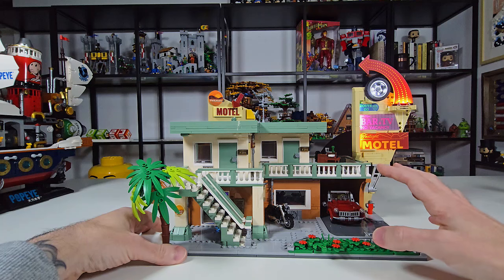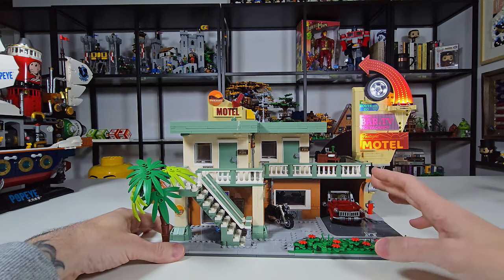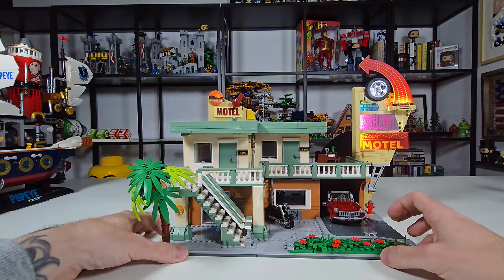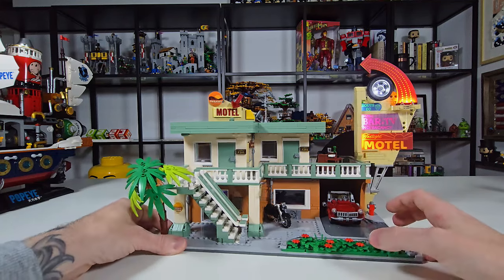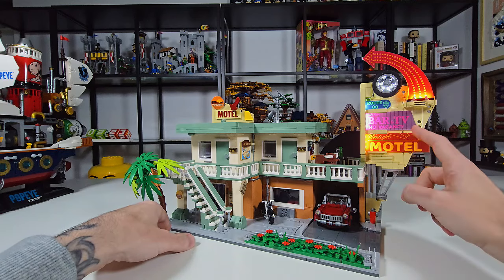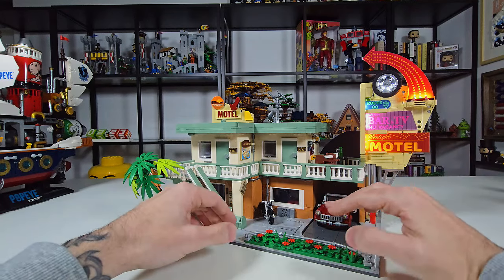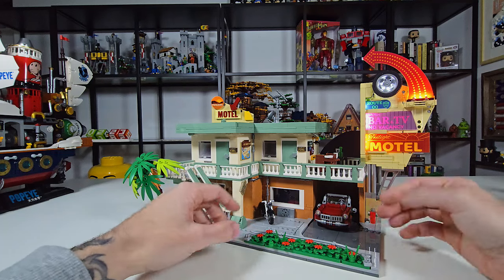This set is, again, my favorite out of all 4. I think the quality is on par with Lego, so I'd say it's a 9.5 or a 10 out of 10. And I think the overall look is great. Lego doesn't do motels. They won't do anything that says bar and TV, and some of the other stuff that they have going on the inside. Lego absolutely won't do this type of stuff.